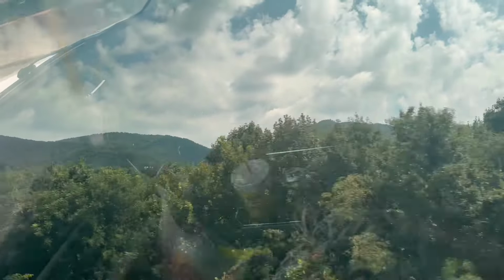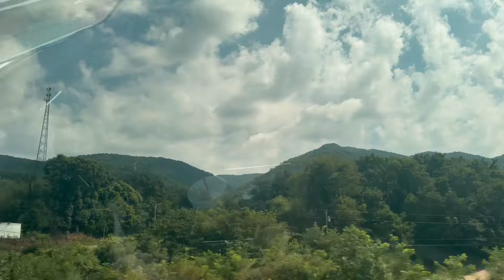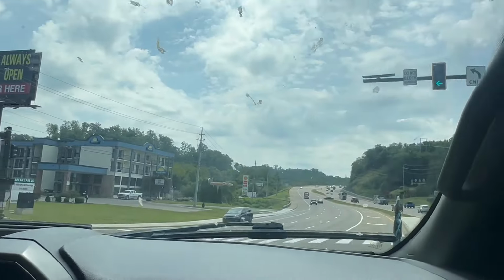Pretty nerve-wracking. And the whole time on the way up there, I just kept telling my husband, I was like, look, I need salty air and flatland. Like, that is what I'm used to, okay? I'm from Southeast North Carolina. Flatland, salty air, and these hills and mountains and these 18-wheelers.